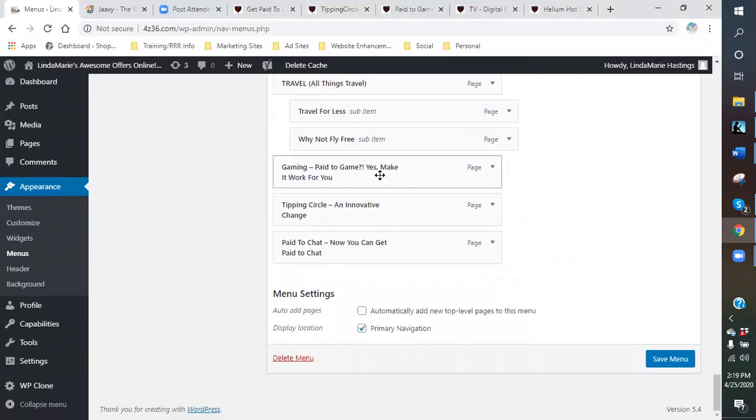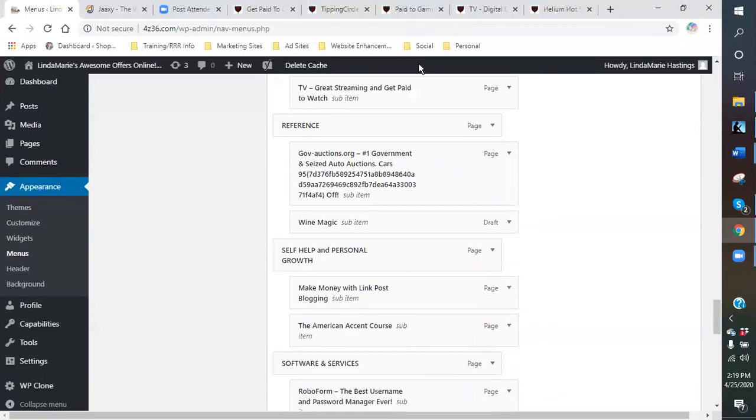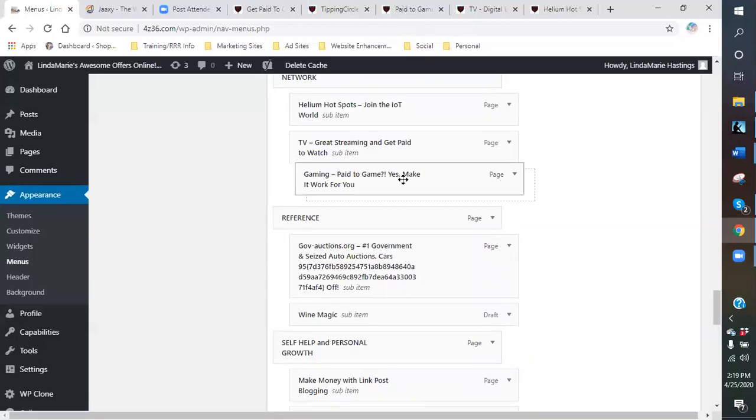Because then if you're applying for Google, they're going to say that your menu structure is made up of the same page over and over and over. And that's not what you want. You want them to see variety.